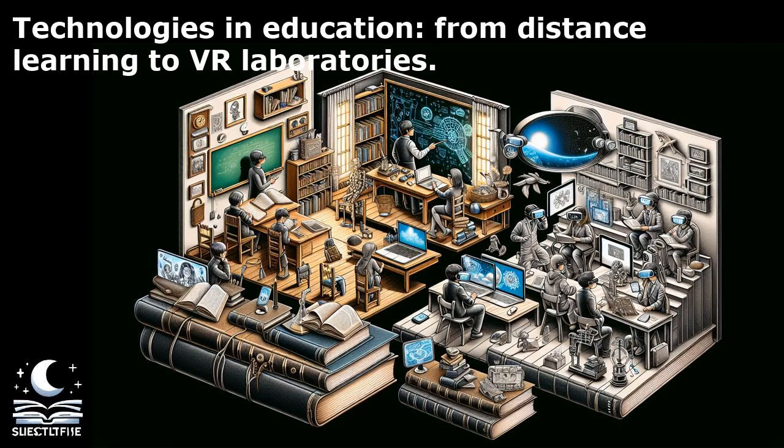Distance learning offers a multitude of benefits that cater to the diverse needs of learners. One of the key advantages is flexibility, allowing students to access course materials and lectures at their own pace and convenience. This flexibility is particularly beneficial for working professionals, parents, or individuals with busy schedules, as it enables them to balance their education with other commitments.